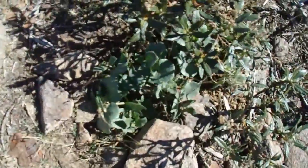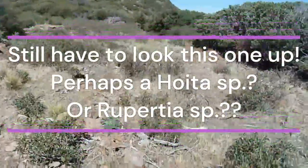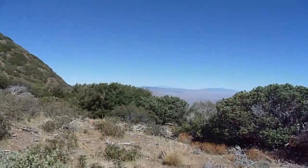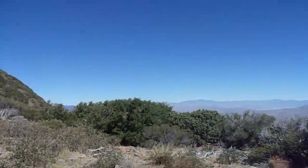That's something I don't recognize. I don't know what that is. Might have to look that up. We'll have to look that up. You know me, I'm very curious about plants.